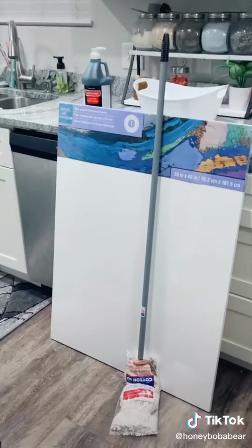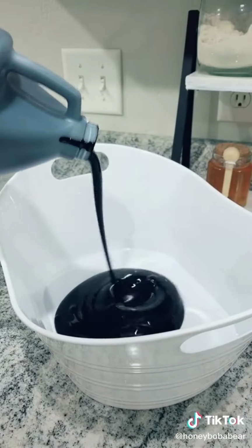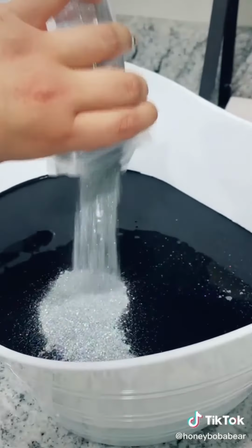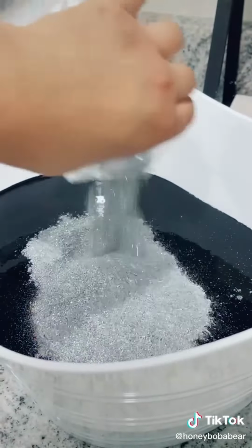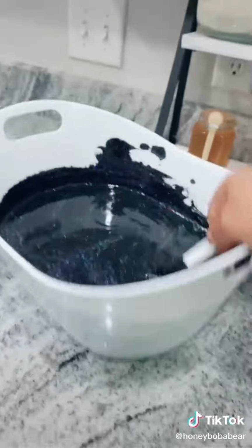Okay, I got everything I need, even some glitter. I'm gonna finish putting the trash bags on the floor. I think the space is missing something, so this is gonna be good. I have this bucket, I'm just filling it with black paint. Oh my god, I'm so excited. Okay, now I'm adding in the glitter. Oh my gosh, look at that. Wow, it's so pretty, there's so much.